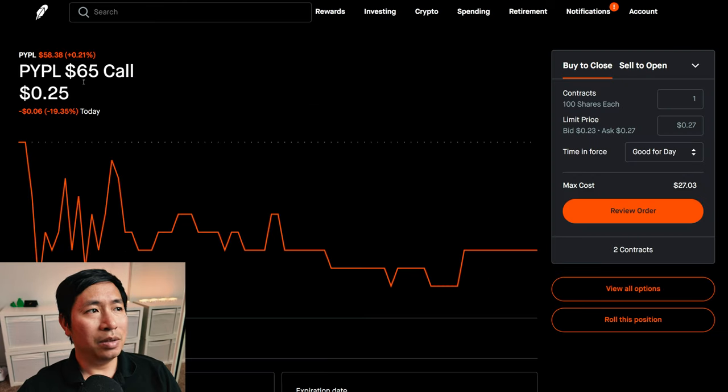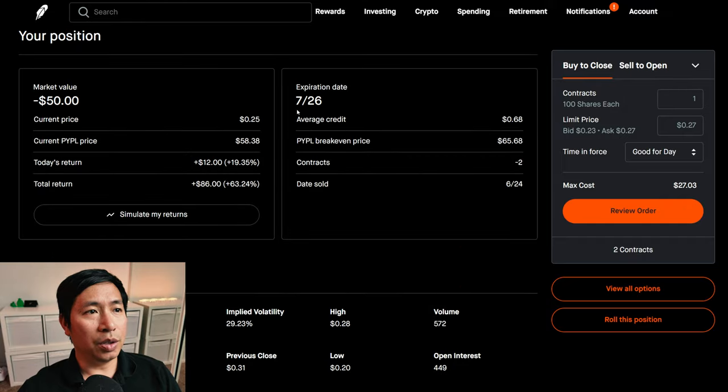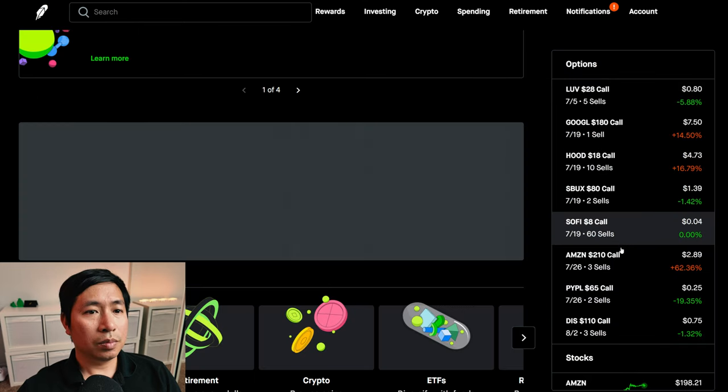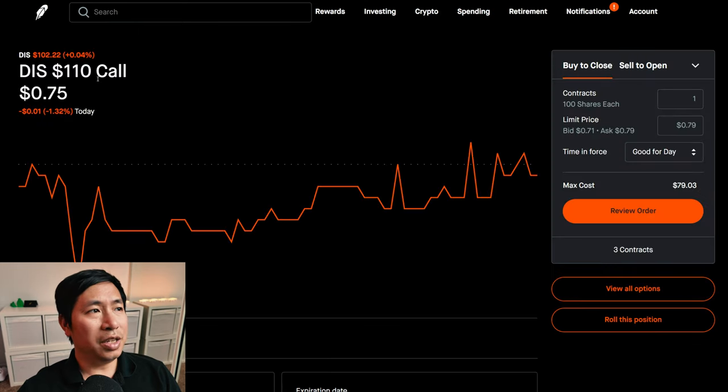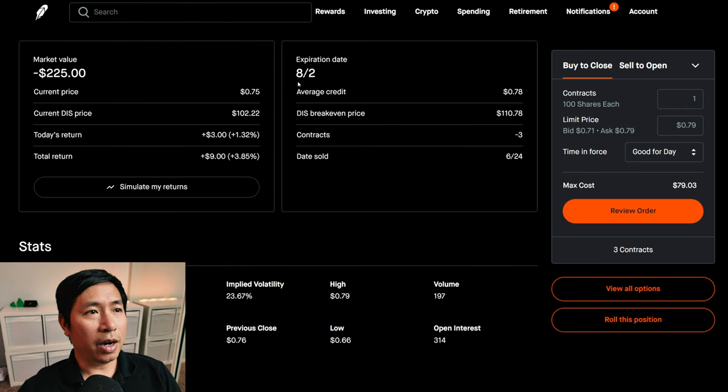I'm selling PayPal $65 covered calls. These expire July 26. My total return, $86. I'm selling Disney $110 covered calls. These expire August 2nd. My total return, $9.